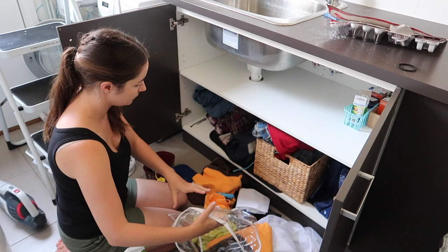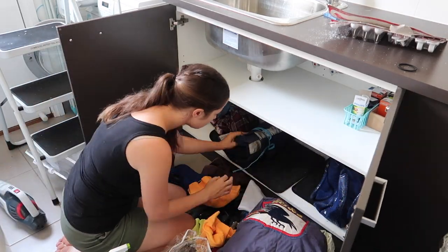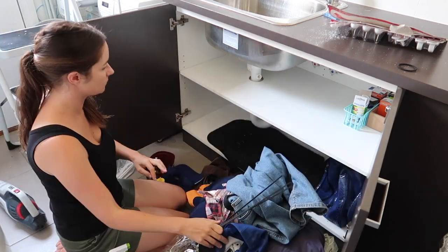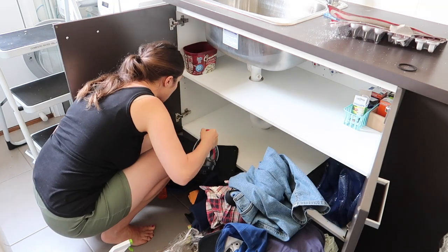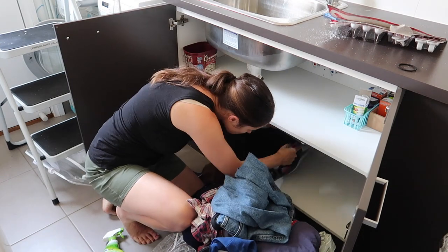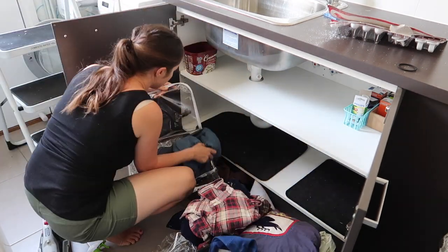This clear plastic zip bag I've been saving. It came with like a doona set, I think, or a sheet set. I'm gonna put Dave's gardening clothes in here. I'm not gonna declutter these, but I did tell him, Dave, you've got a lot of clothes for the garden. You can only wear one at a time. So he's gonna have a look through it soon and work out what he actually needs.